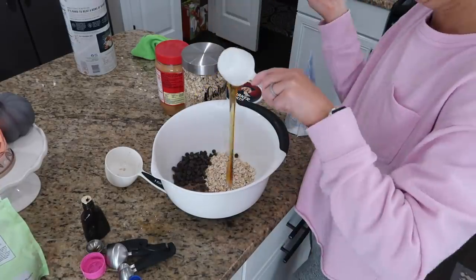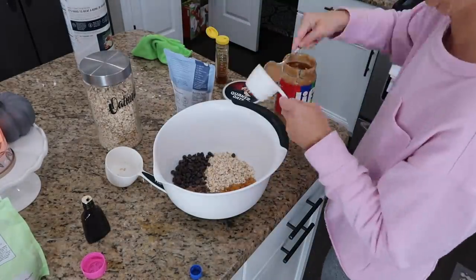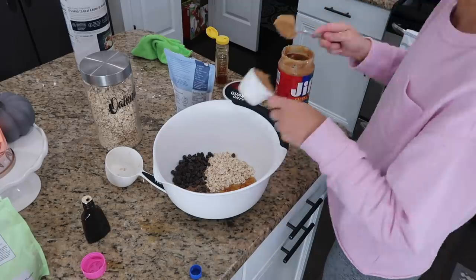And this one is super similar. It just doesn't use any protein powder. It's just oatmeal, honey, chocolate chips, ground flaxseed, and peanut butter.